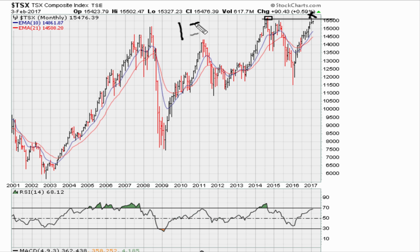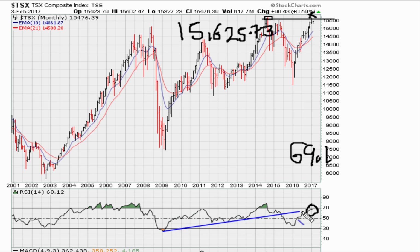The level to watch there is 15,625.73. So that's the challenge for the market. It needs to take out that previous monthly closing high if it is to see higher prices. Also, we need the RSI to trade above 69.1 if there is any chance to continue to move higher. One thing I do point out here is I notice the possibility of a backtest failure. In other words, take a look at this line.